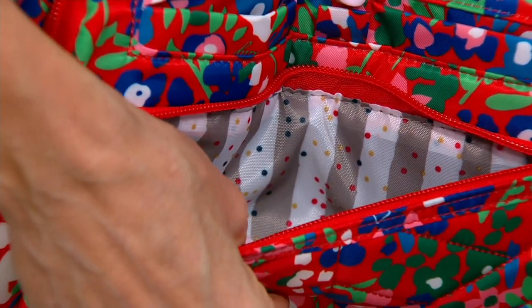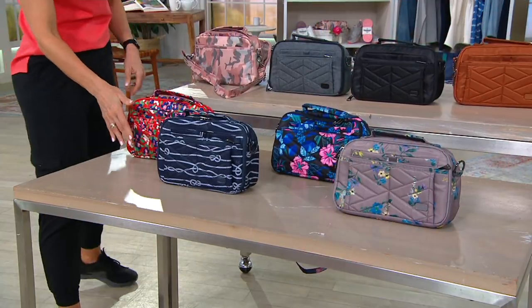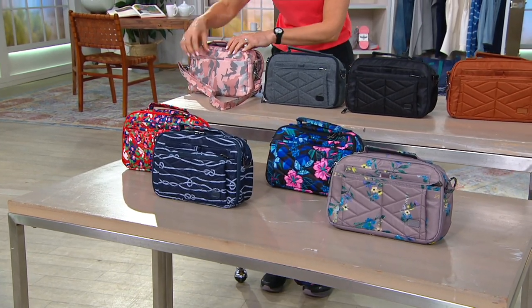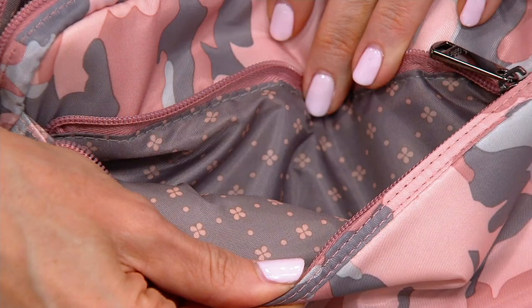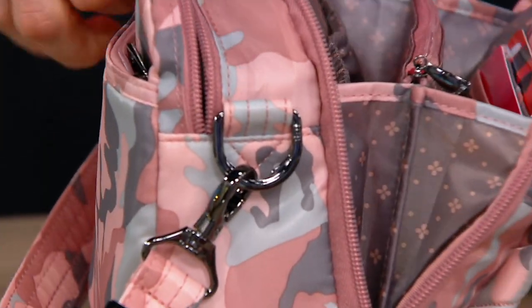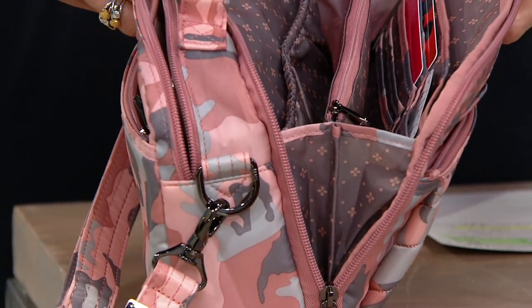There's the Wildflower Poppy. And then up here at the top that I have kind of tricked out with all of my goodies, this is the Camo Rose. And speaking of tricked out, ready to go, just one compartment of it is gusseted and accordion-like to fit so much, but I'm getting ahead of us.